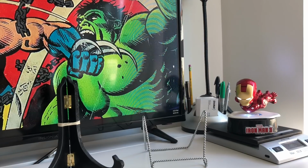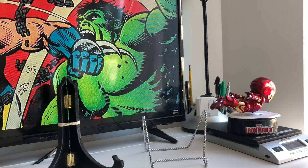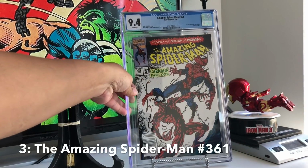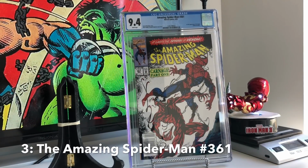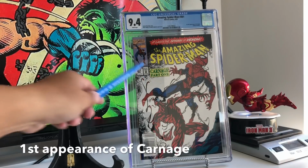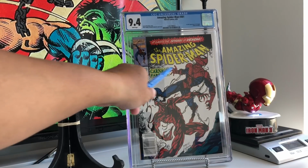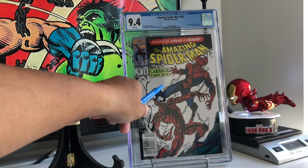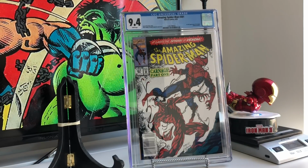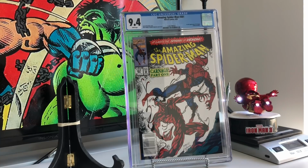And then coming in at number 3 is my Amazing Spider-Man number 361, the CGC 9.4 white pages. Of course, this is the first appearance of Carnage, and this is the first print. As you can see, the background is white and not gray. As far as I know, that's the only difference. That's how I can tell anyways.